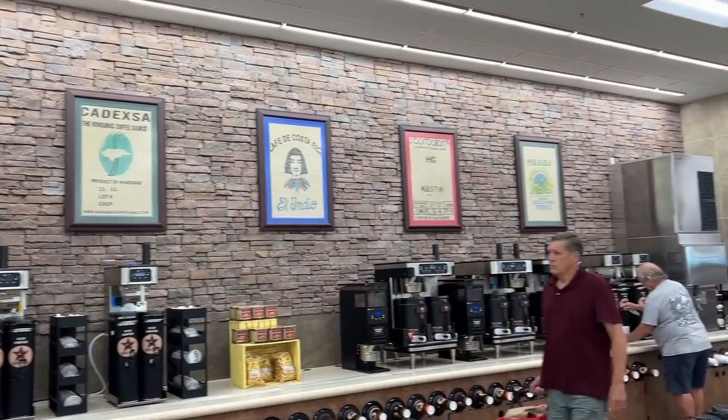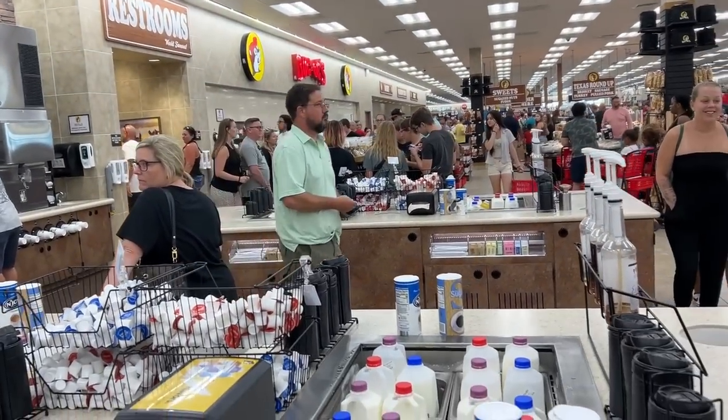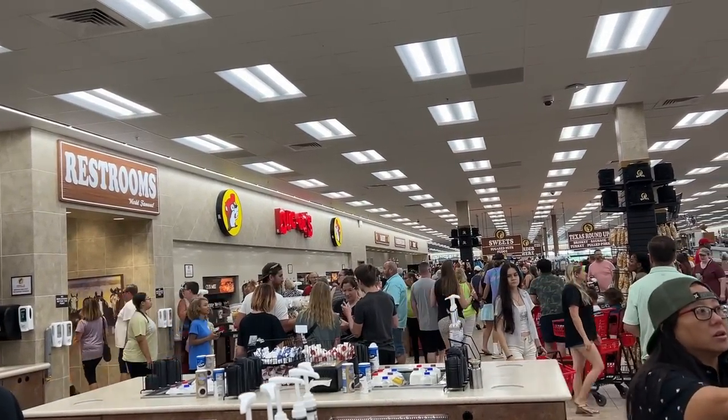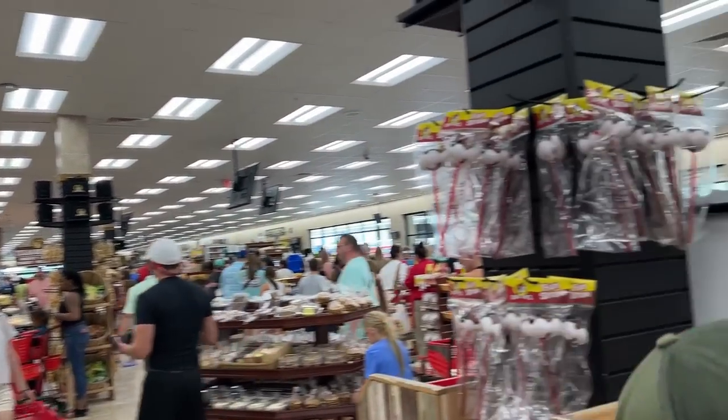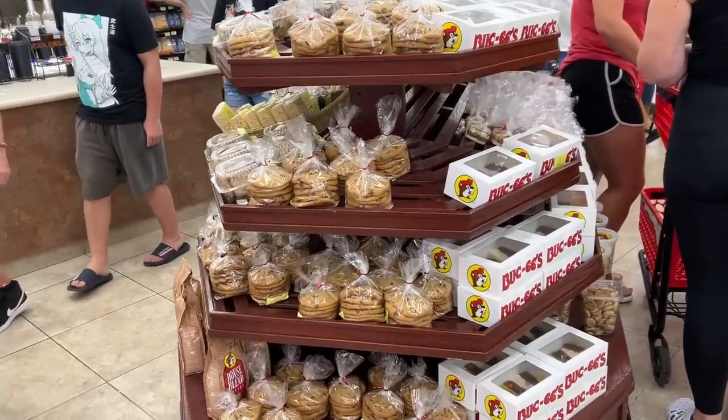A giant coffee station over here. Definitely got your coffee fix in mind. And cream and sugar station and all that fun stuff. Buc-ee's sign in the back. That's what you see when you come in from the gas station park. So yeah, awesome. So they do have some home-baked things too.